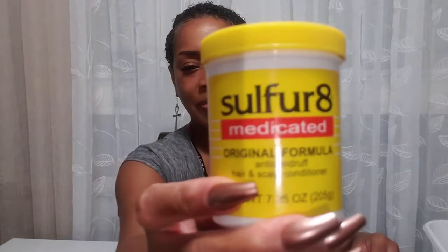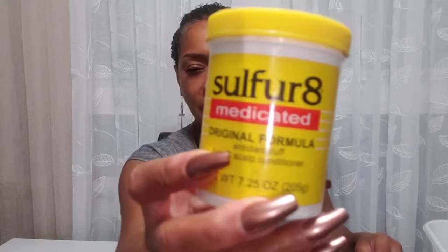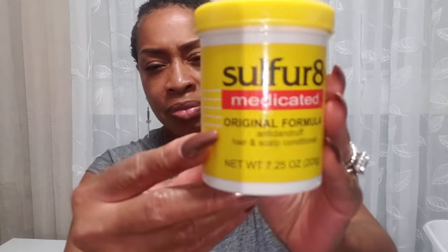Guys, I can't say enough about Sulfur-8. And it's medicated too. I'm telling you guys, Sulfur-8 original formula. Oh my goodness, it's a medicated hair and scalp conditioner. Yes. If I ever run out of this, I'm going back to get this again. This is one of my favorite hair greases. I tried Wild Grow and everything like that. I didn't see no big results with the itching or my hair growing. But this right here, yes, yes, yes.